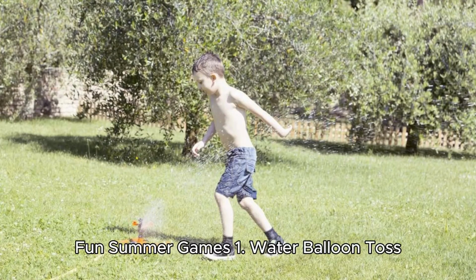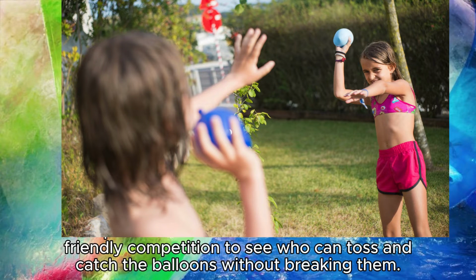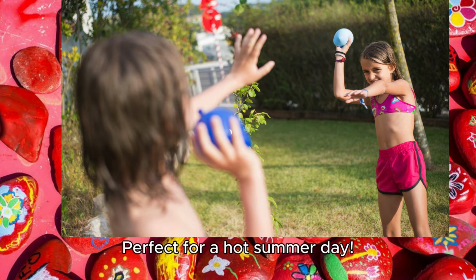Fun summer games. 1. Water balloon toss. Beat the heat with this refreshing game. Fill up a bunch of water balloons and have a friendly competition to see who can toss and catch the balloons without breaking them. Perfect for a hot summer day.